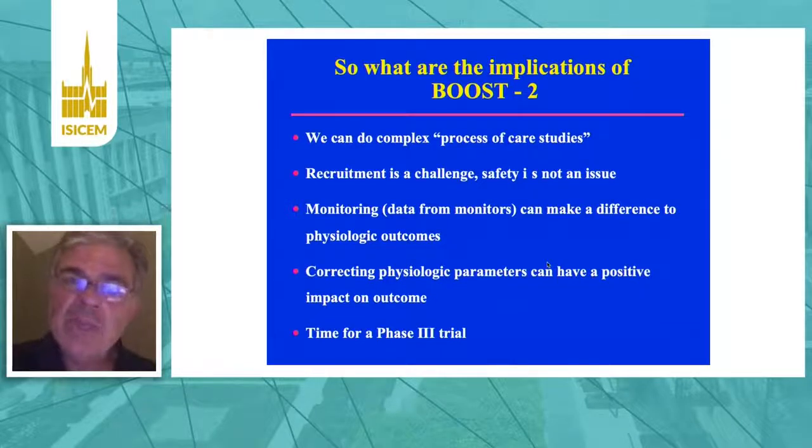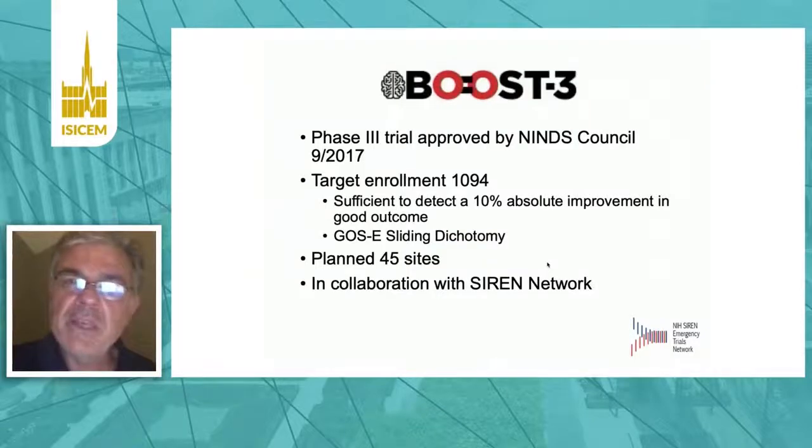So the implication of BOOST 2 is that we can do complex process of care studies. Recruitment was a challenge in the study, but safety was not an issue. The data from monitors can make a physiologic difference, and if we correct physiologic parameters, we can have a positive impact on outcome. And hence, that has led to a phase 3 trial.